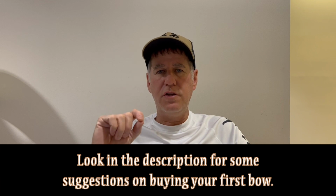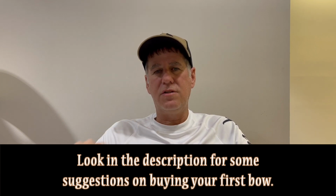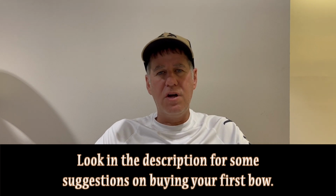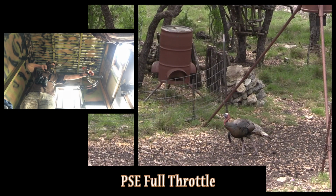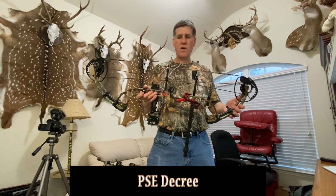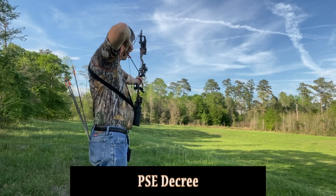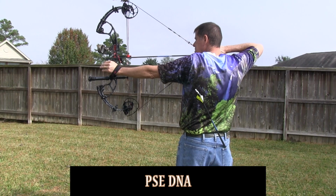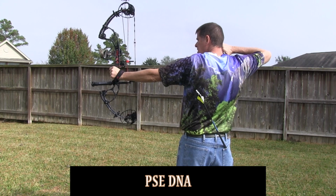Now, if you're in the market for one of these particular bows, it means you're probably wanting to save some money. This is probably not a first bow that you would want to buy. I'll try to explain some of those reasons why as we get going. But just a little bit of background on myself. I've owned a lot of bows over the years, some budget bows. In the last several years, I've owned a lot of professional level bows that are higher quality, I guess you'd say, than the bows that we have.